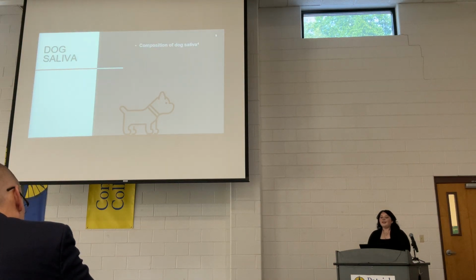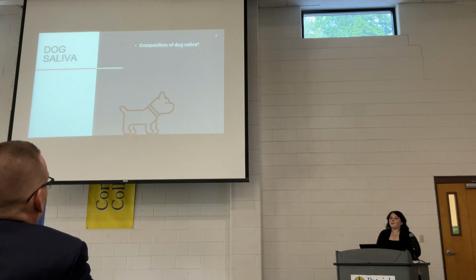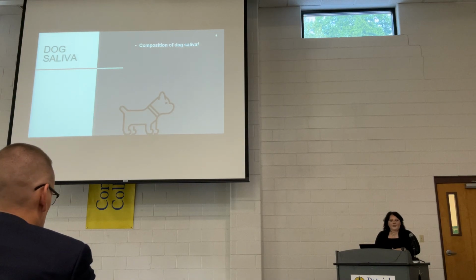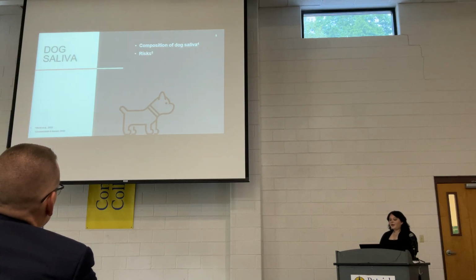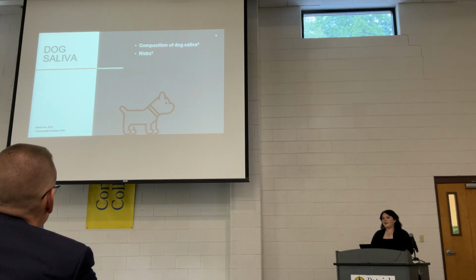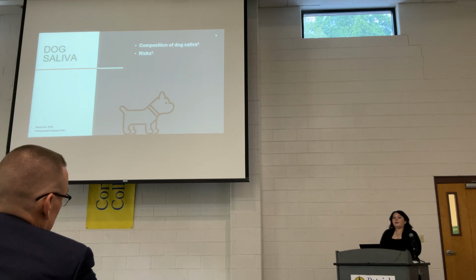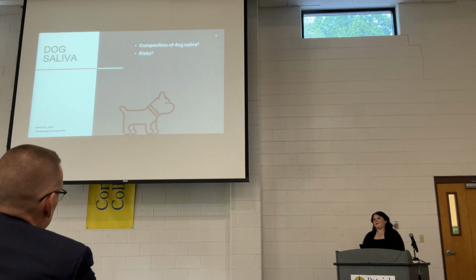For dog saliva, dogs are also 98% water with their saliva. They have enzymes the same way we do. We have antibodies while they have microorganisms that help fight bacteria. There's a lot of risks with dogs. A study by Beats and others found out that a woman got into a car accident, and when she got home, she let her dog lick her wounds. She now has no legs. They were amputated because the dog had so much bacteria in its mouth, because she let it lick the wounds, that she's now wheelchair bound.